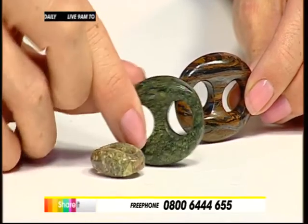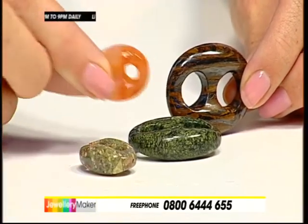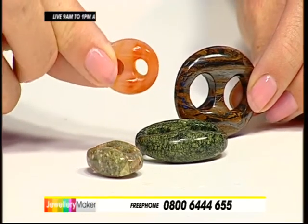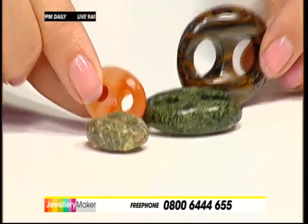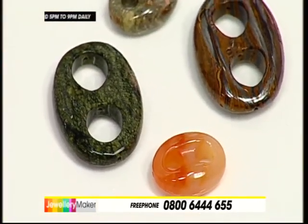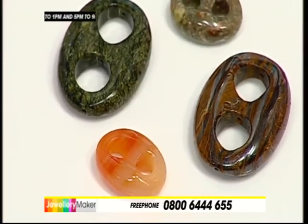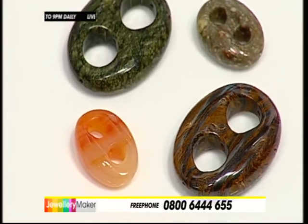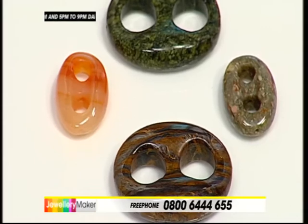It looks like unikite, there's some moss agate there, there's some tiger's iron. Look at this one here as well, absolutely beautiful. Gorgeous red agate there. Red agate, moss jasper, sorry, say again. Tiger iron, unikite, green jasper, and red agate. Brilliant, okay. So, four gemstone connectors here.